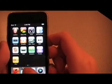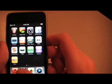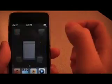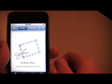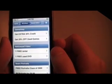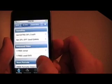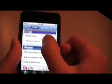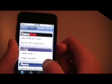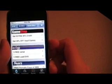Yeah, this is all, some of the programs that I've added. I've added a program called Cellfire, which is basically coupons for the iPod, except they don't have any in my area. Oh, they do now. Cool, they didn't last I checked. I'm going to have to go through these later, I guess, once I have more. No, it's not that many. Whatever.